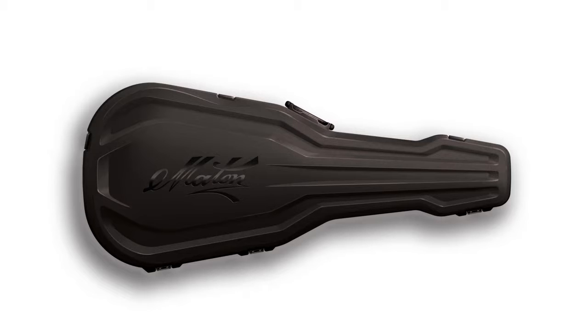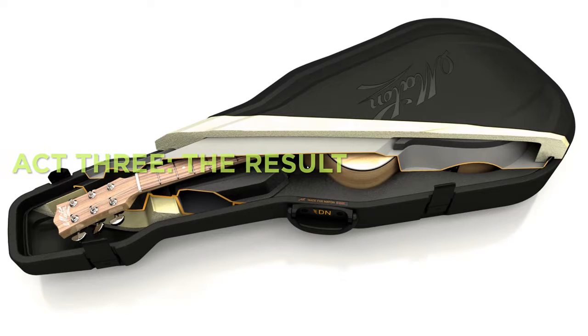Out of all of our insights, we combined them into a short list of design ideas, and from there, an agreed design and early prototypes were made and tested, until at last we were ready for production. May I present the Maton case.